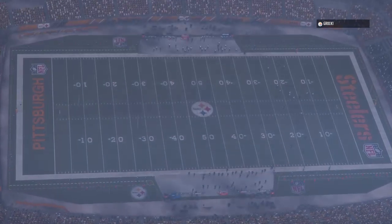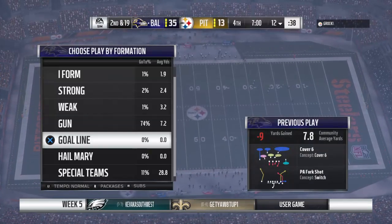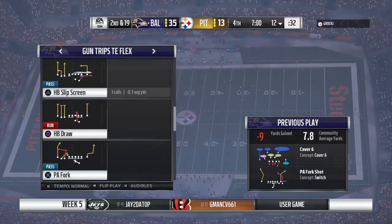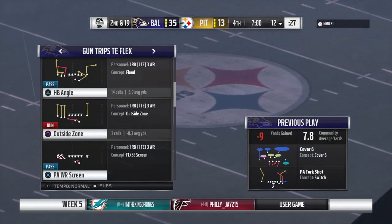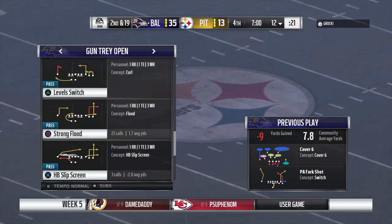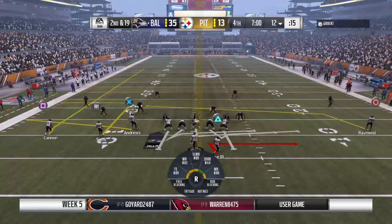Back now in Pittsburgh. A lot of folks starting to make their way to the parking lot. Their guys trail big here to begin quarter number 4. And they need to work to at least get some of this yardage back after the sack. 2nd and 19.